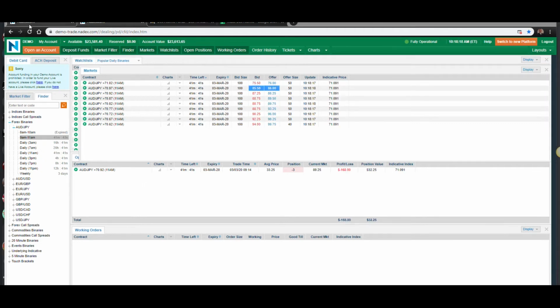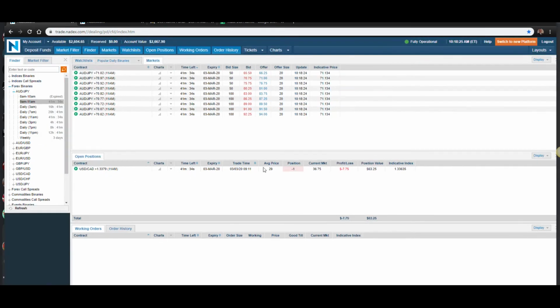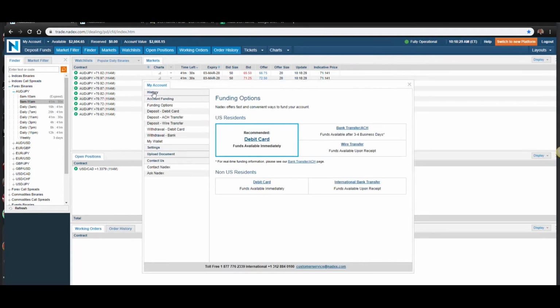Okay. Now I'm pretty sure that this Aussie JPY is going to fail over the next 41 minutes, but right now we've made our money. We've just made our money from that point. And I'm going to take that account information out, and I'll be right back.